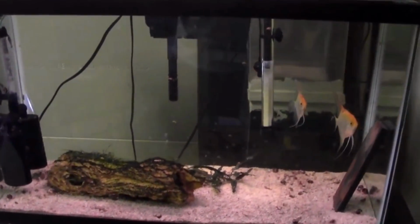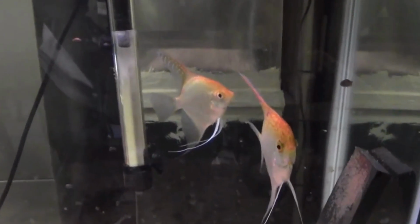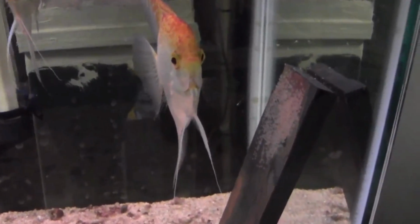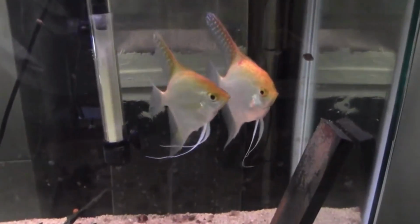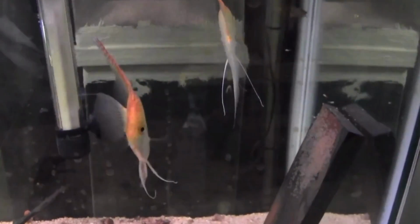Angels are vertical egg layers. This means that when a male and female pair off and decide they're going to breed, they will clean a spot on a vertical surface. This could be the glass, a decoration, a piece of wood, or even a leaf from an Amazon sword that they decide they want to use as their spawning site. The female will lay the eggs in a vertical straight line and the male will follow and fertilize them.